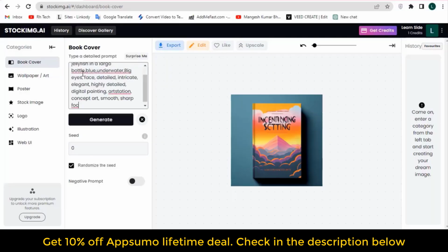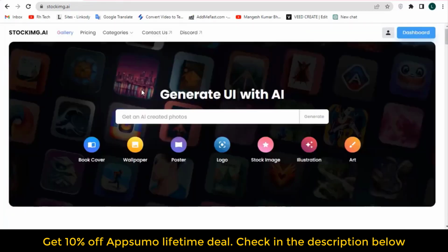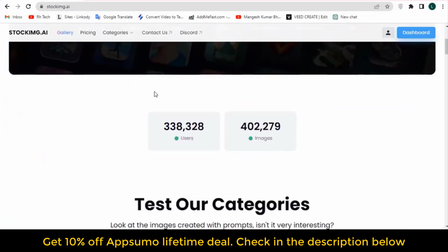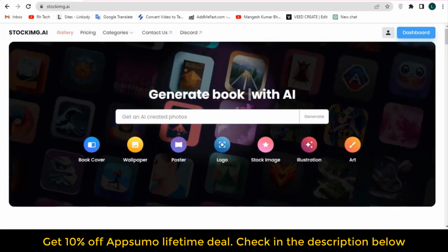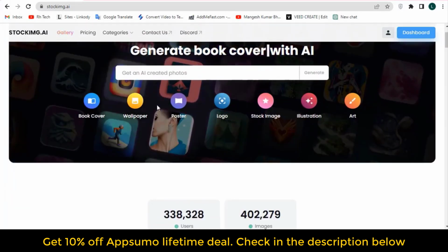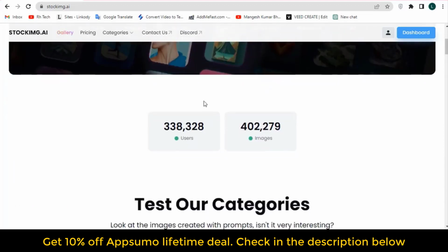Stockimg AI makes it easy to generate creative assets for your brand, no artistic skills required. To get started, type a description of your design in as many or as few words as you want, and the AI will take care of the rest. Need more inspiration? You can also click the Surprise Me button to produce images from randomized prompts.